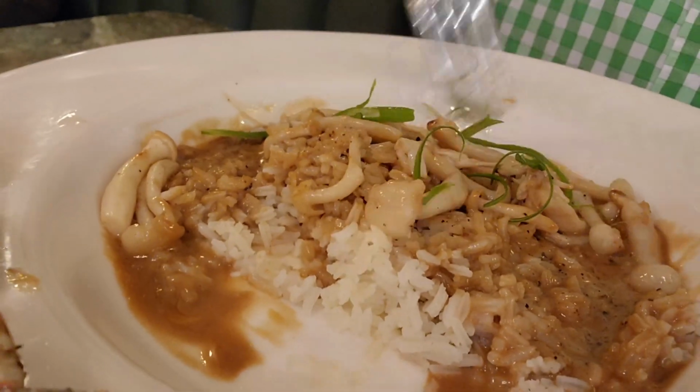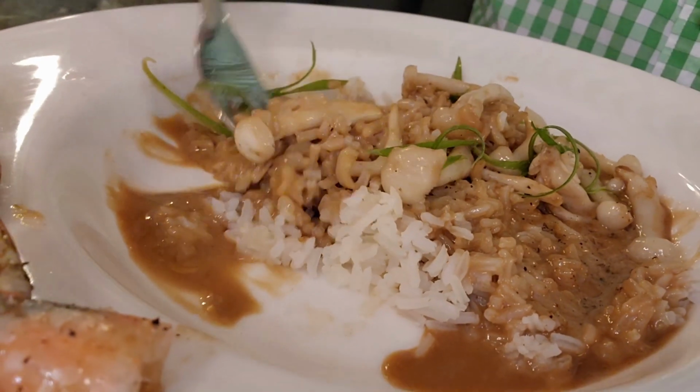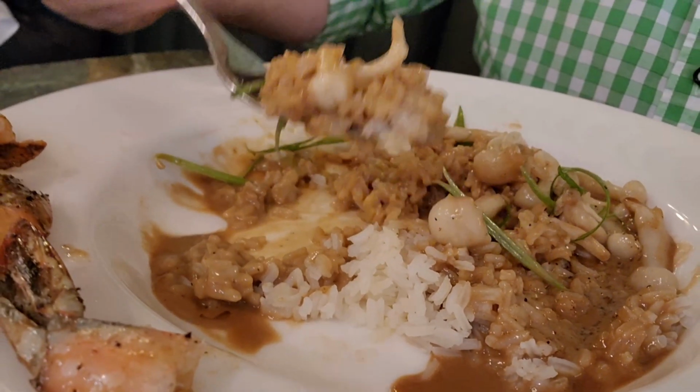So for the price of this dish at $25, I'm just really not feeling I got my money's worth here, as a few little shrimp, a few little mushrooms, and sauce and a whole lot of rice, you know, it's just not feeling it here.